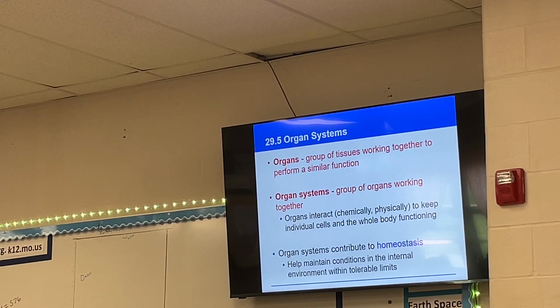A group of tissues working together to perform a similar function is called an organ. And then you take that a step up, a group of organs working together to perform a similar function is called an organ system. So we have organ systems in our body, and depending on what the internet tells you or who you ask, there are different numbers of organ systems. Organ systems, in our body, I teach 11.